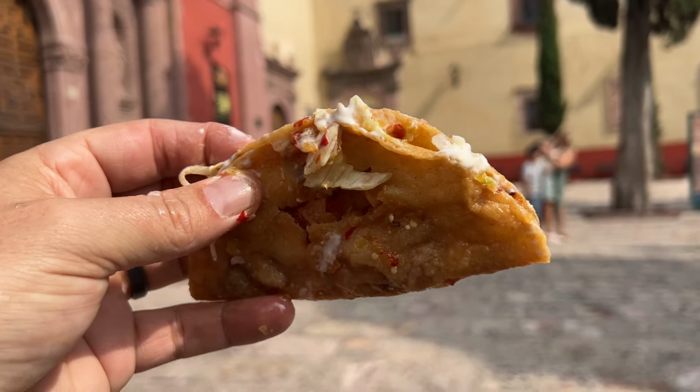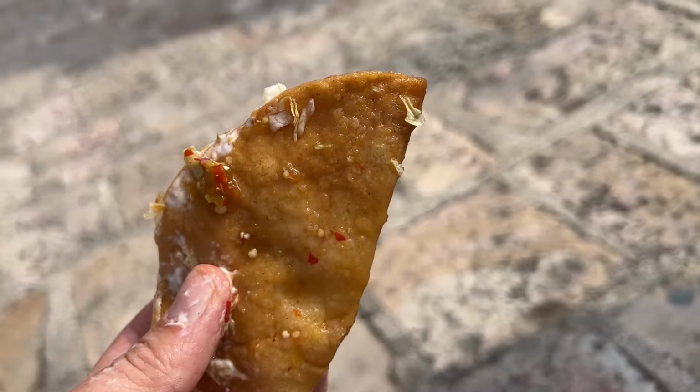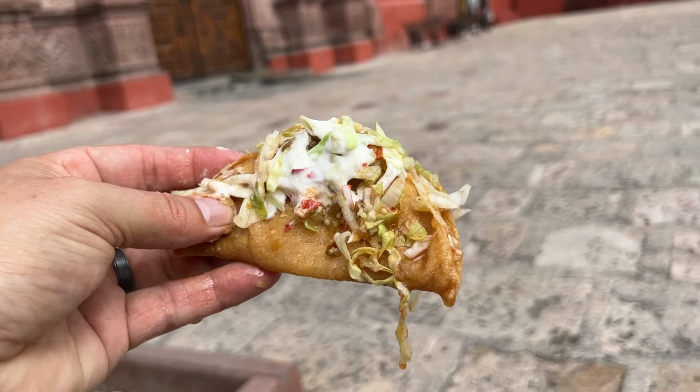These are so good. The salsa is fire. It gives it most of its flavor. The crema adds like a fatty note to it. The papa is very, very thinly layered in there. So it is just a crunchy on-the-go snack. I mean, I have never had anything like this. That is just so addictive. I think I got 5 in there for the 25 pesos.